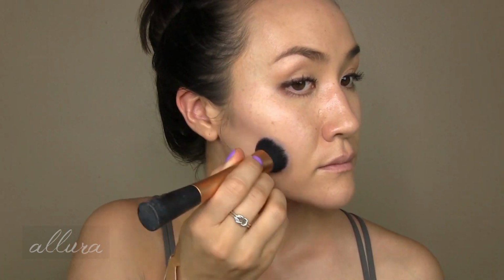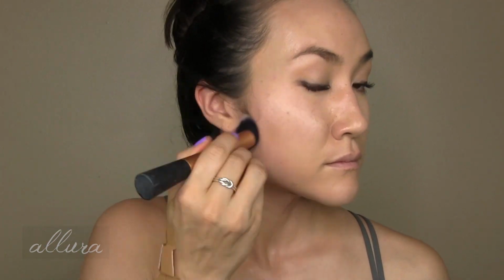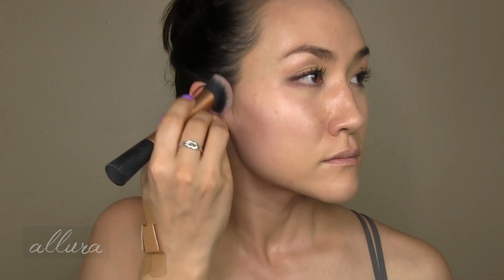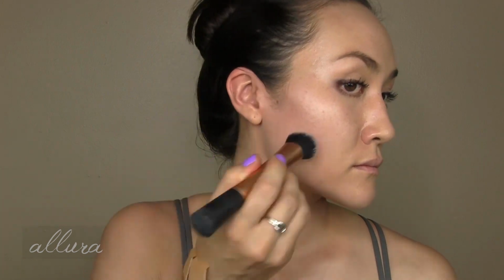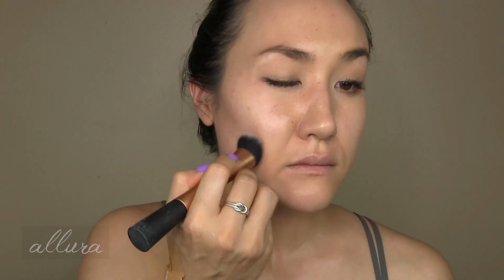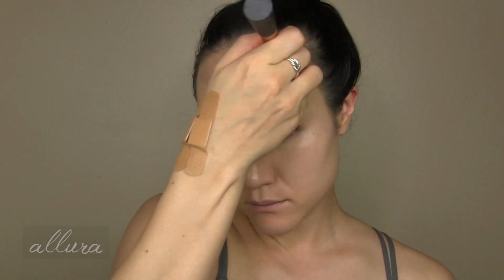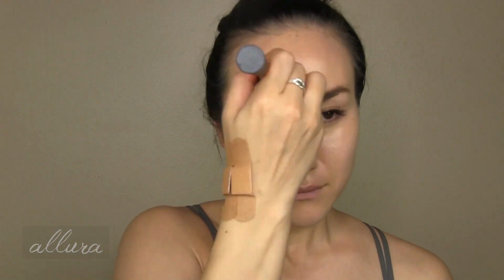So in terms of application, I started out by using that same dense brush and applying the contour shade Amber to the hollows of my cheeks. And it applies really nicely. I used a light hand just because of how heavy the swatch turned out. So I did go in a couple times to build it up because I didn't want to overdo it at first. I also applied it to the forehead area, and I also used it to contour the nose.